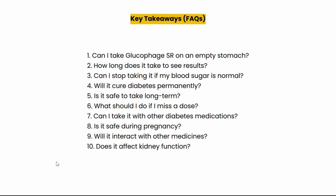Will it interact with other medications? Yes, as we discussed earlier, Glucophage SR interacts with insulin, diuretics, corticosteroids, ACE inhibitors, and iodine contrast agents. Always inform your doctor about your medications. Does it affect kidney function? It does not directly damage kidneys, but if your kidneys are already weak, it can lead to lactic acidosis. That's why doctors monitor kidney function before and during the treatment. So that wraps up our detailed discussion on Glucophage SR 500 mg.